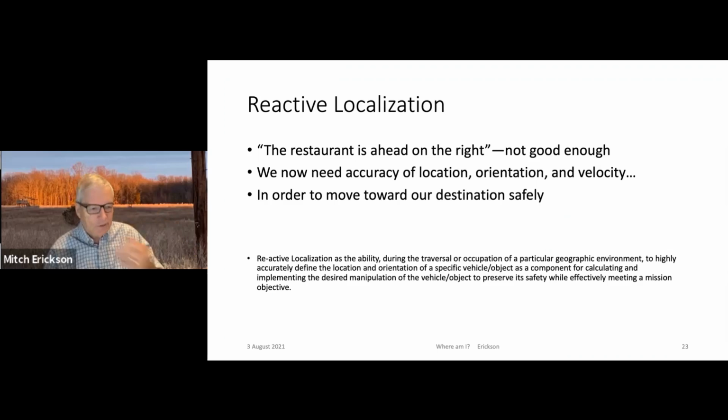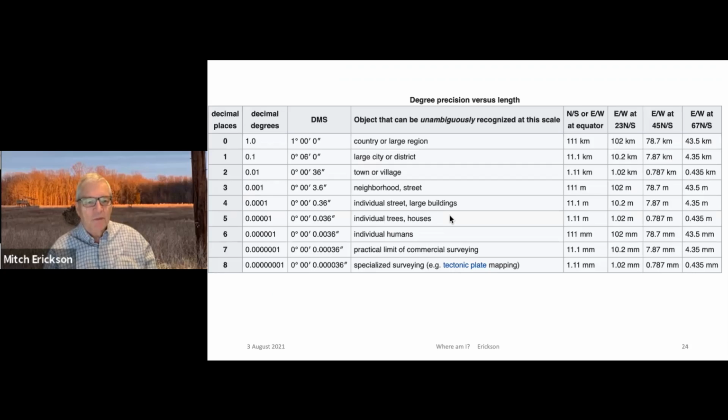This goes back to the GPS in our car. The fine print down at the bottom is the whole definition of reactive localization. Don't try and read it. It's not that important. I gave you the salient information up here. The issue of latitude and longitude in the third column is the old-fashioned degrees, minutes, and seconds. And now we've gone to decimal degrees pretty much universally, as far as I can tell. And we can go out to 8 decimal places.